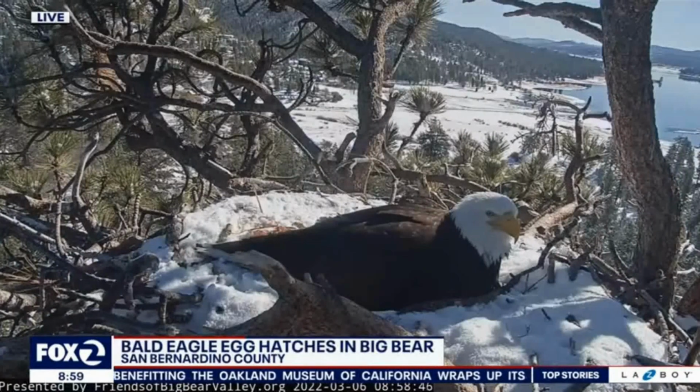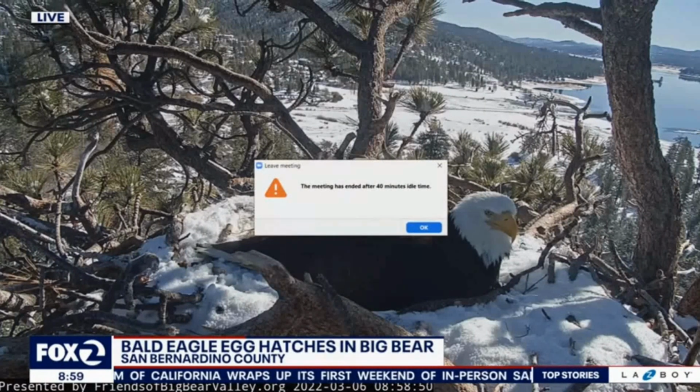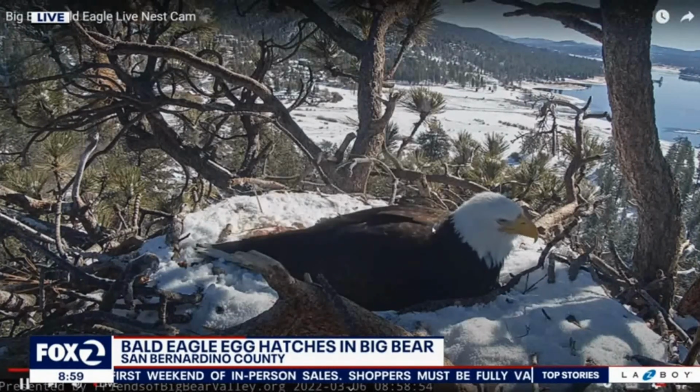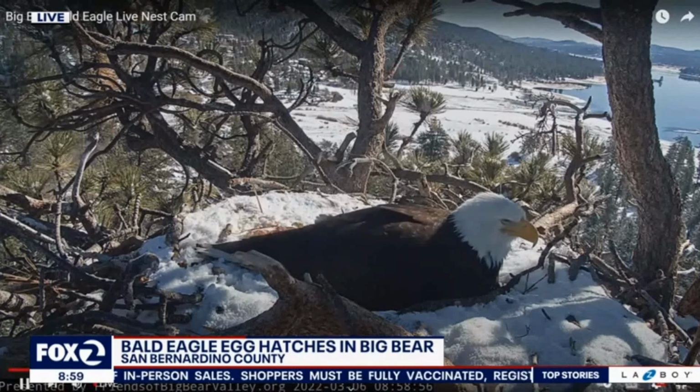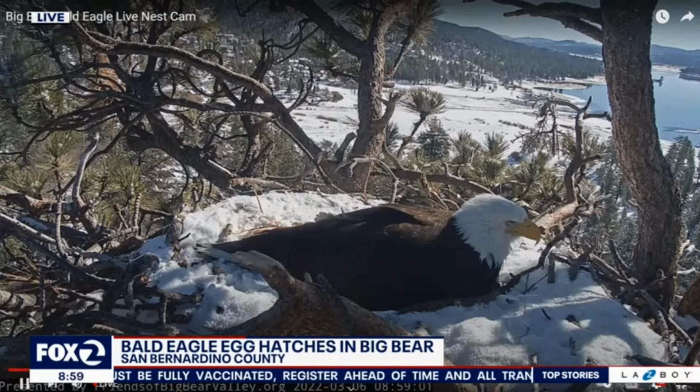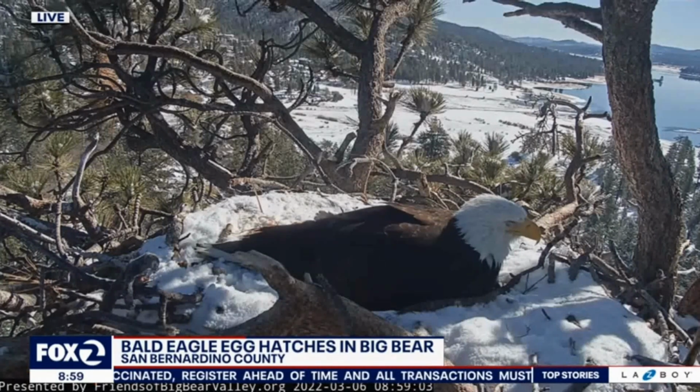Last year, the pair laid 2 eggs, but they didn't make it. That's a live picture right there. Perfect timing there, but you can see one of the bald eagles feathering the nest, trying to get that last one to hatch. Pretty darn cool. That's a cool picture. I love how we can watch them without them knowing we're watching them. Look at the view, too. That's Big Bear Lake, perfect.